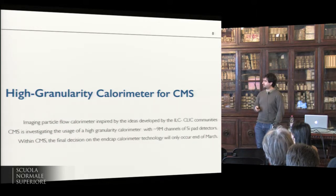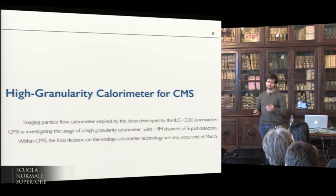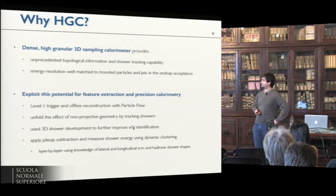So I will guide you through the studies that we have been making with the high granularity calorimeter. It's an imaging particle flow calorimeter, similar to the concept of CALICE. So in total, it has 9 million silicon pad sensors. And this is one of the options. So in CMS, we are still deciding which option goes forward. So the decision will occur only at the end of March. So I will report on what we have found so far.